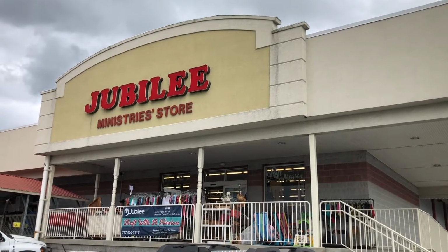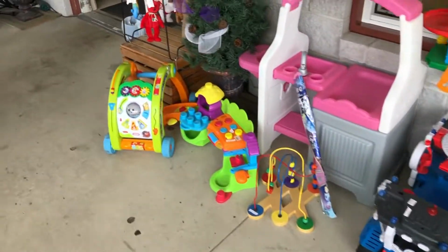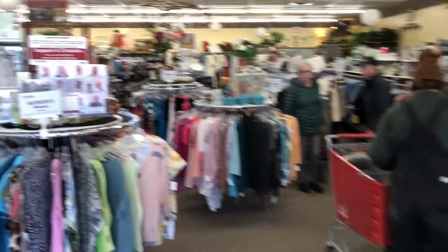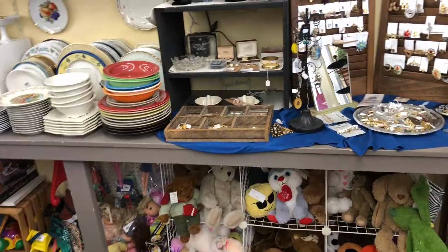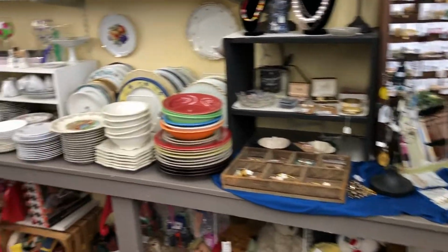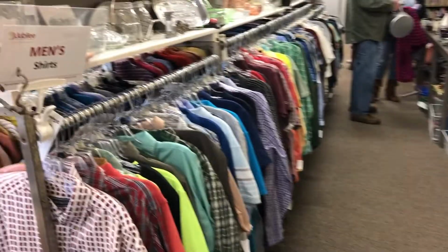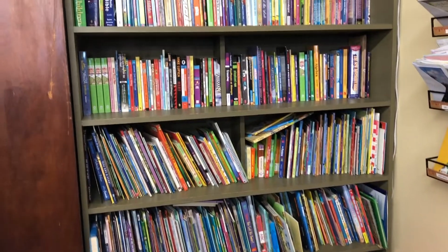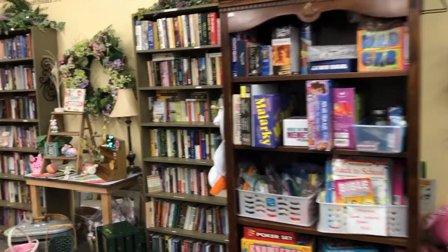So my first stop was the Jubilee thrift store, which is in Myerstown. Had some stuff outside. The weather was kind of getting nicer. A decent, more moderate-sized store, but like a lot of the Jubilee stores, it's pretty well organized, and the stuff in there is nicer. You're not going to find stuff that's all broken up or ripped apart. So typical stuff in terms of some clothes, some housewares. They do have books and things like that. And actually a decent selection of books.